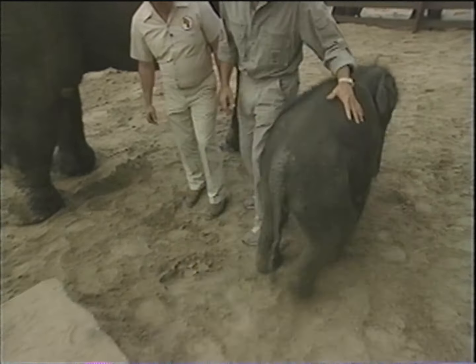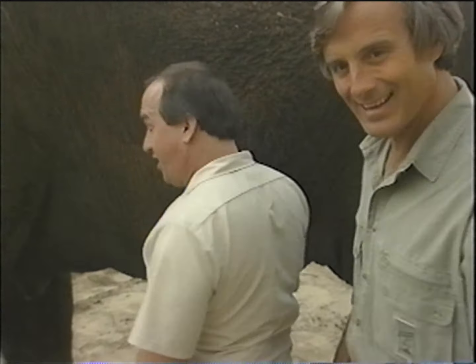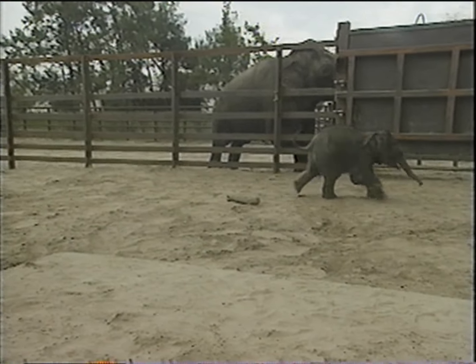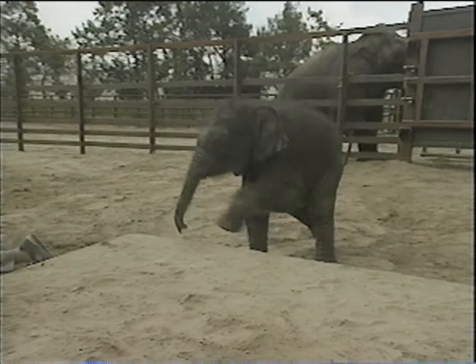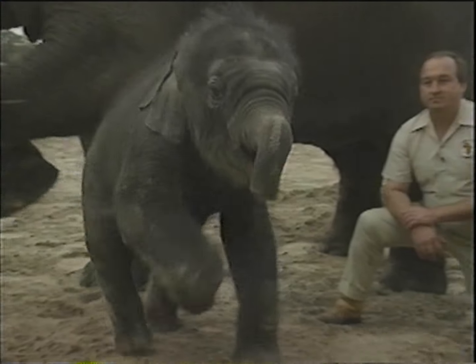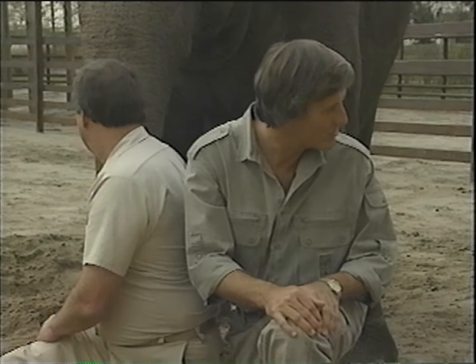You are absolutely the cutest thing I've ever seen. But he's wild. He's full of curiosity right now. He looks like he doesn't weigh much, but that thing is strong. How much does he weigh? He weighs about 250 pounds right now. He was about 195 to 200 at birth. That's a big baby.